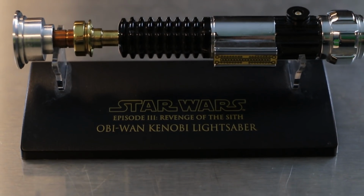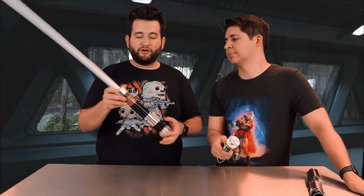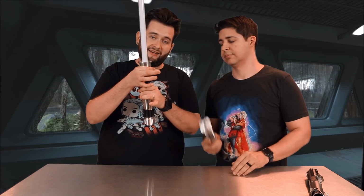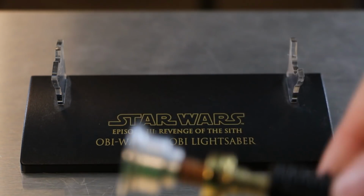I don't know why they didn't make it that color, but anyways, one thing that Black Series and Hasbro just has not been able to figure out is how to make these necks thin. Like this. Yes, exactly. So I'm a big fan of these thin neck lightsabers. I love this lightsaber. All right, that brings us to saber number 5.